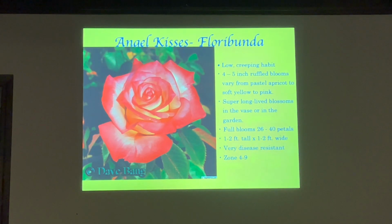This is one of the ones that you can see down at the bottom. It says Dave Bang. Dave Bang is the creator of those gorgeous miniature roses that we've had the last couple of years. He also produces some other varieties as well. I think actually what happens is when a miniature rose gets too big to be called miniature, then it's a mini flora. When it's too big to be called a mini flora, it becomes a floribunda. I think that's kind of how this works. But at any rate, this is one of his.